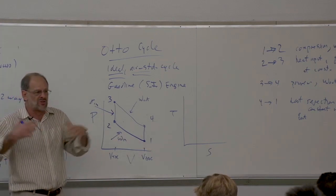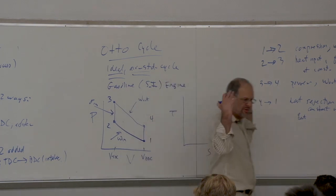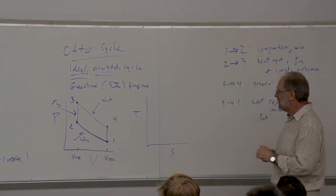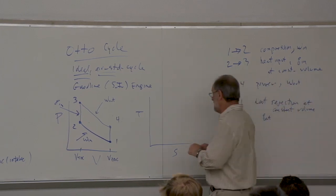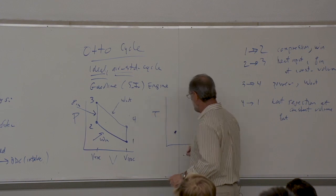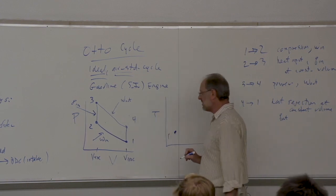The work is done, but we're assuming that there's no heat transfer. We're assuming that it's a reversible process. It's a very ideal process. So the entropy is going to be constant. So state point 1, well, this is going to represent the lowest possible temperature in the cycle. So state point 1 is over here.